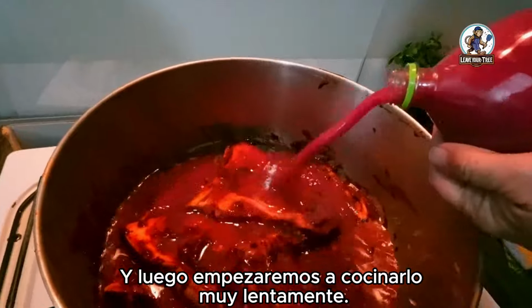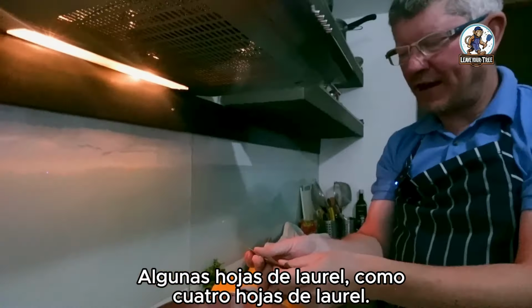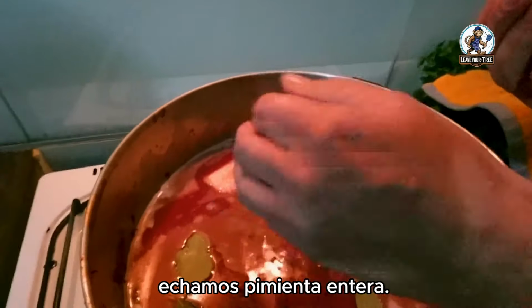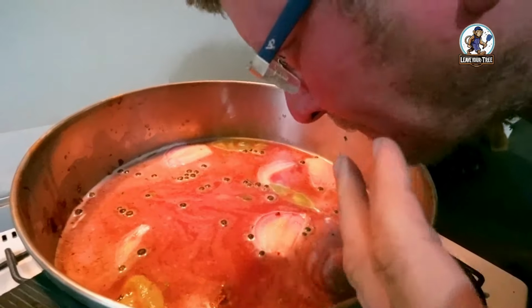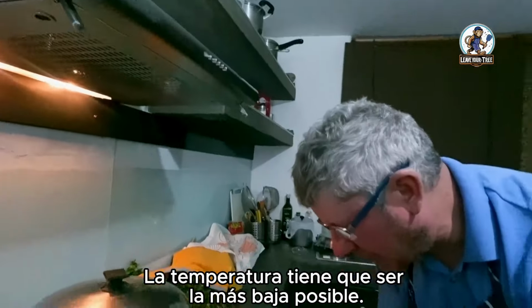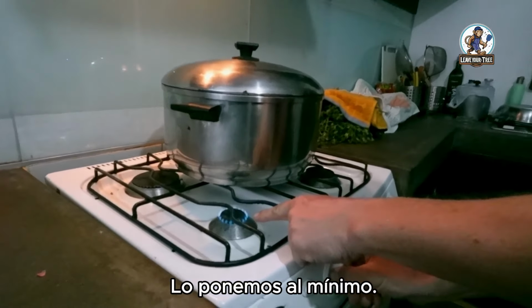And then we'll start to cook it very slowly. A couple of bay leaves, we have 4 bay leaves here, or laurel. In it goes. Last but not least, we'll put in some peppercorns. Right, so I can smell this, you guys can't, but that's all fused together, and now it's time for a bit of heat. So, lowest temperature possible. Okay, we're going to put this down as low as we can.